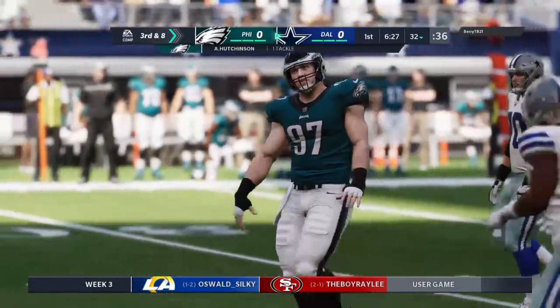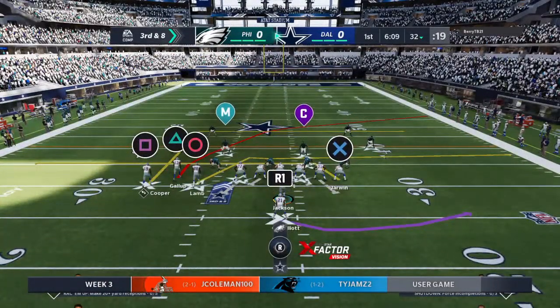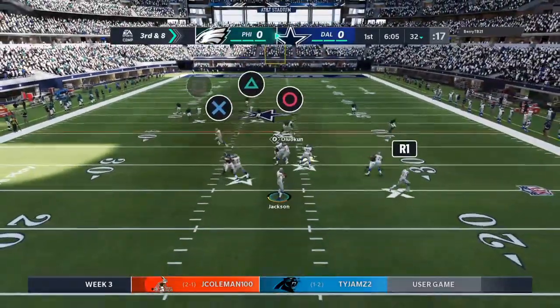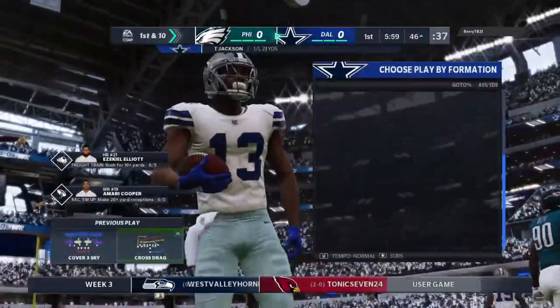Now they're staring at a 3rd and 8. That last play backwards a yard. An early tough test on the opening drive. This is 3rd and 8. From the gun, it's Jackson. And he'll be taken down, but not before they work it across midfield.